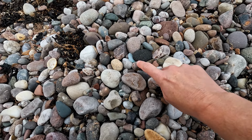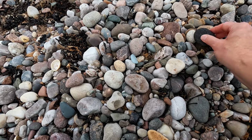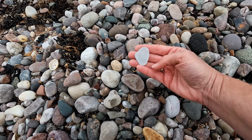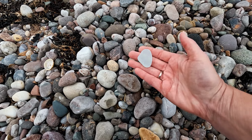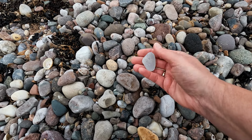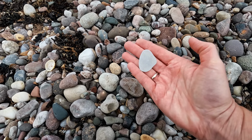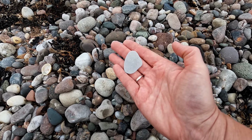That one looks like a really amazing piece of sea glass. Now I think it's pretty much only the second piece that we found today. Oh, but this is stunning. Okay, I can see this is going to be, I don't know, which way is it going to be? I think maybe this way around. It's going to be a pendant.